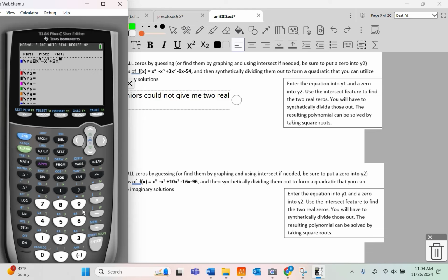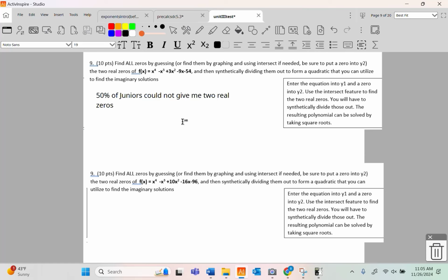Anyways, maybe you've never pushed buttons in a calculator. Maybe you're that one kid who didn't know that they could use the X key. I mean, that happened last test. Whatever, man. Play along. Zoom 6. You're going to see your real zeros. I think both of these have the same real zeros. There's one at -2 and there's one at 3. So they exist. That's from the graph.